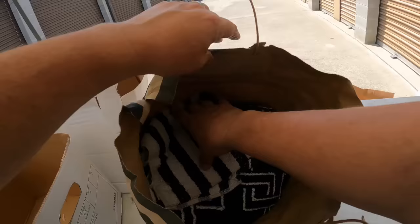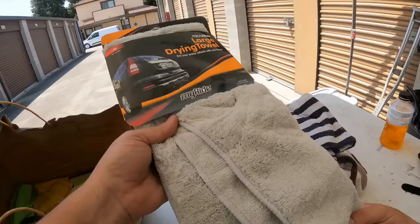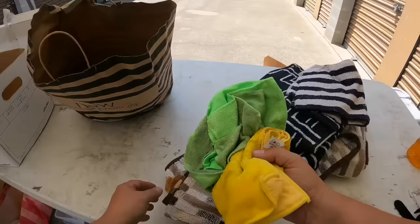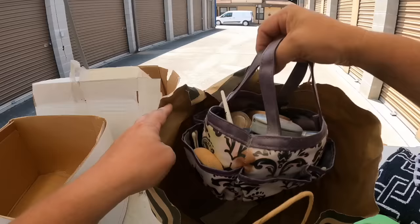More towels. These are good towels too. They're good enough. They get you dry. Oh, there's a large drying towel. Oh, heck yeah. For your car? Nice. Put those aside. Hoarder. Hoarder alert is going off. Whoop, whoop, whoop. Hoarder alert. Microfiber glass towel. Okay. We'll put that aside. We don't clean a glass with it necessarily, but we do clean just about everything else. I clean a lot of stuff with microfibers.